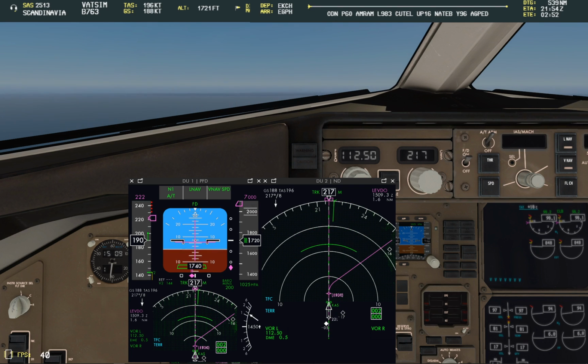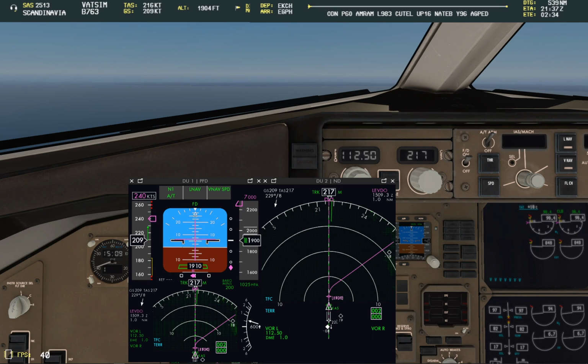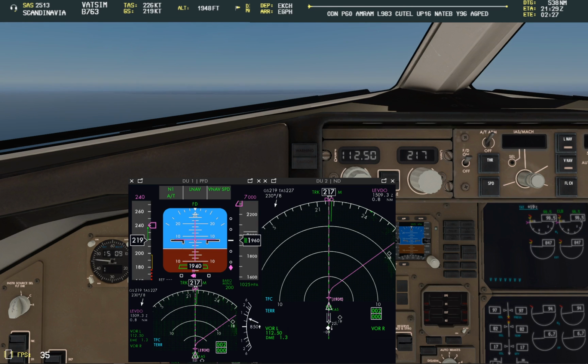I'm trimming a little bit on the pitch here. Speed check, flaps 1 selected. Now I have to trim back up, because with the flaps retracting, the nose is descending. And speed is checked, flaps up selected.